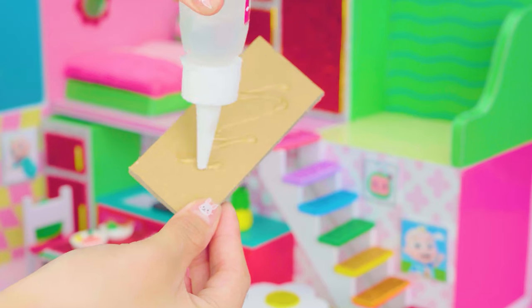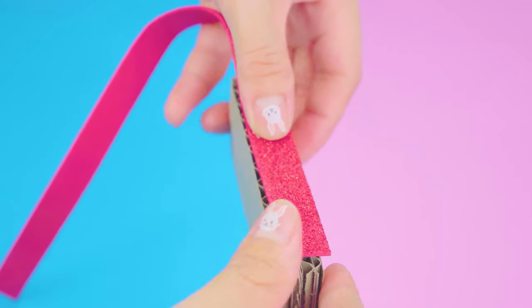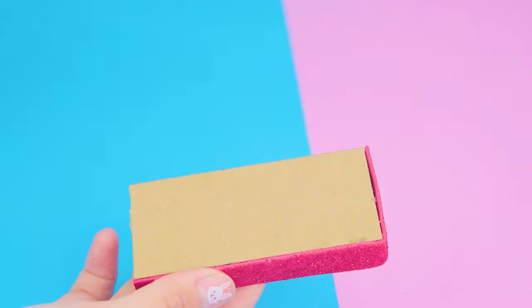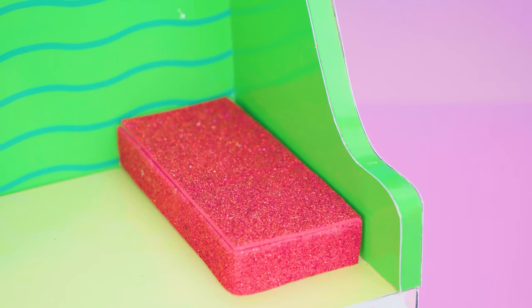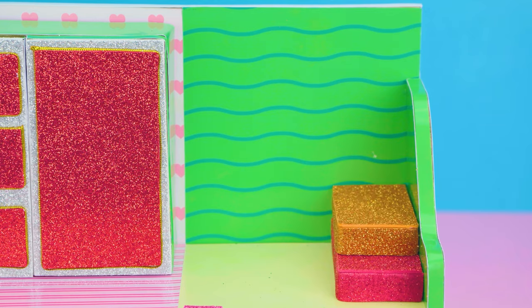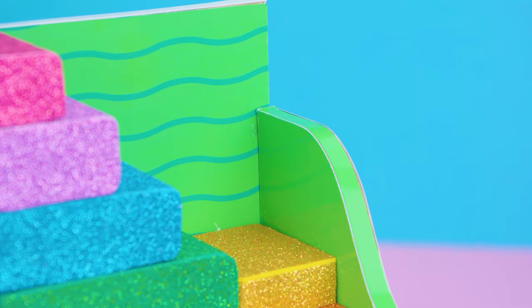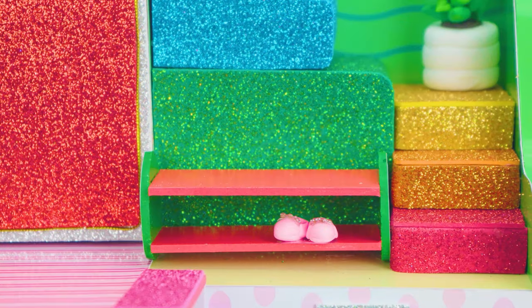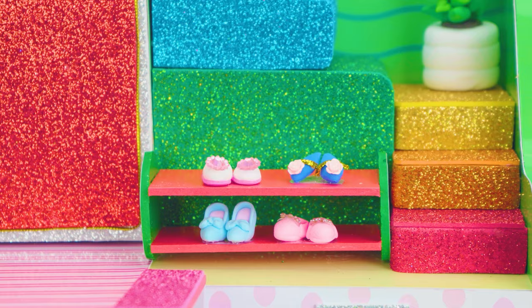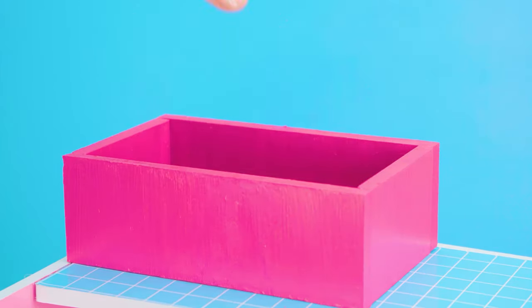Finally, let's make rainbow stair to go up and go down. We have a big pool on the third floor, and I can swim every day.